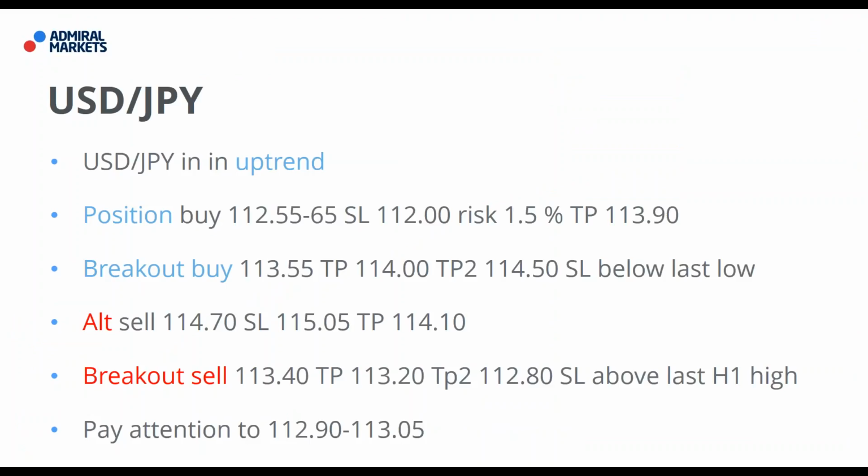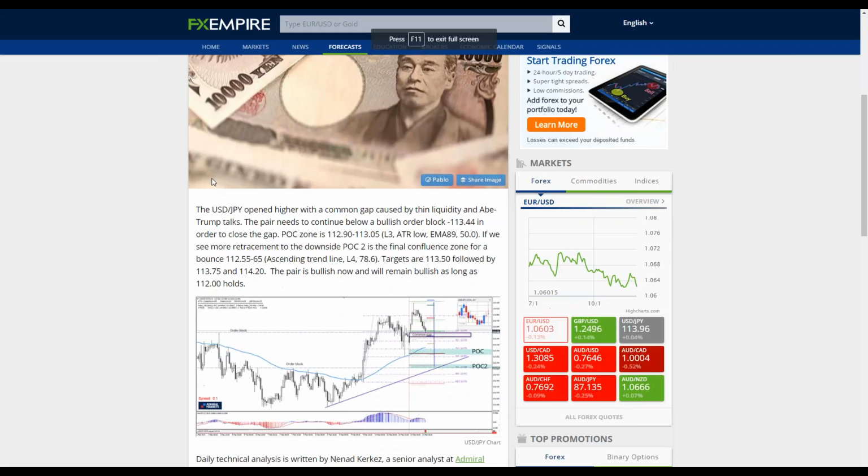The analysis was provided to Forex Empire early morning, and I actually tweeted about it, so I'm sure that you saw it. Okay, so let me show you. Okay, this was the dollar yen analysis. People ask me why it's called common gap. Simply because, okay, I still need to take my own picture here. Wait, my own chart. This cannot be zoomed. Let's see.